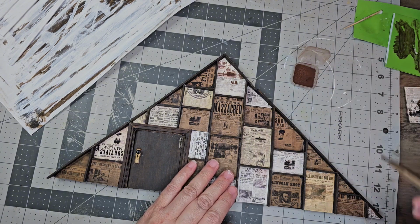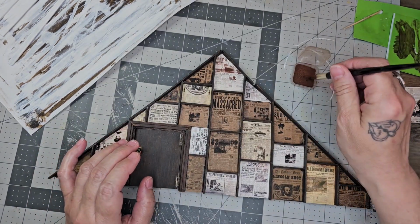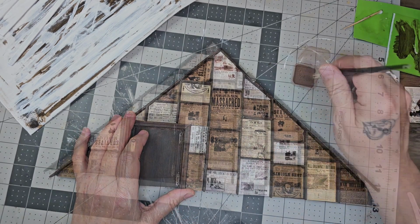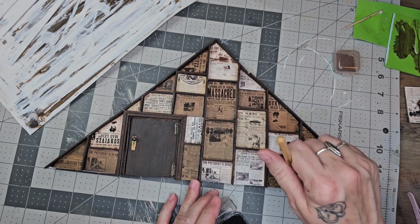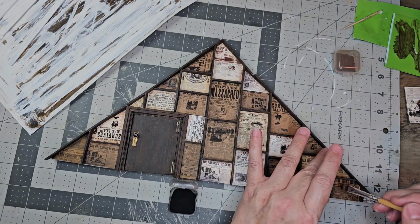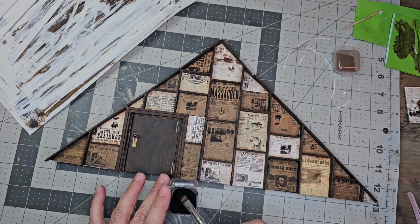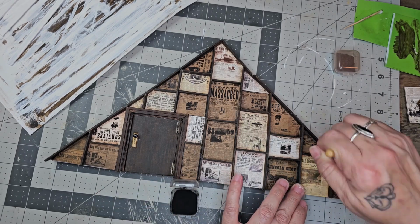For the first layer, I'm going to use my brown, and then I'm going to go back in with black and add a little bit of black in the areas. I like to use both colors versus just one because it shows a process of aging. So you'll be able to see a little bit of the brown and a little bit of the black as the wall ages over time.